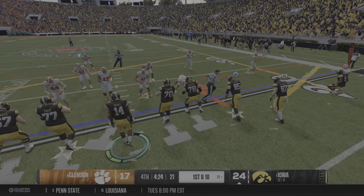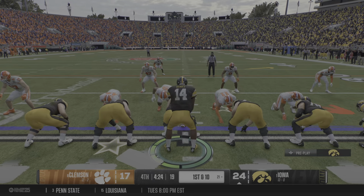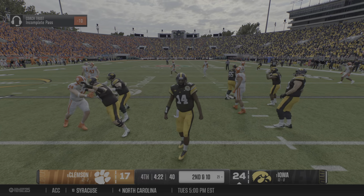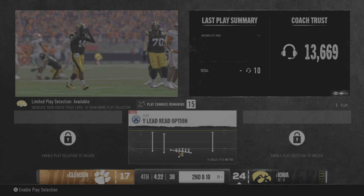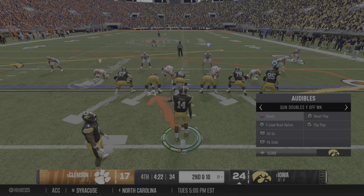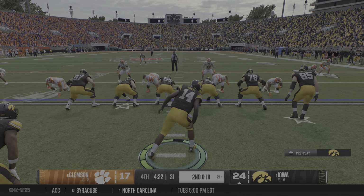Okay, so the Hawkeyes' offense is back out on the field. Their last possession was a beautiful, balanced touchdown drive. And the defense comes up with answers this time. That's going to be incomplete. A first down drop here in the middle of the field. Incomplete. Second down coming up.